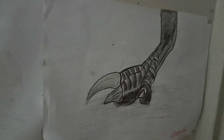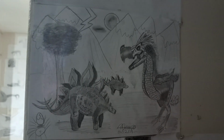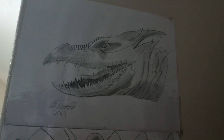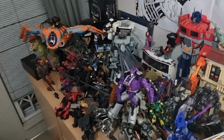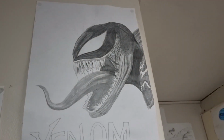This is my first attempt at drawing the Indoraptor foot. Then the second attempt, this is like Dodo versus a Stegosaur, I guess. Don't ask me what that is. This is Rodan from Godzilla King of the Monsters. This is probably the best wall, by the way. And also, this is what all my Transformers look like, just normally, to be honest with you. Just a giant mess. But anyway, above that, we have Venom.